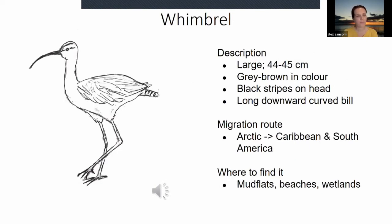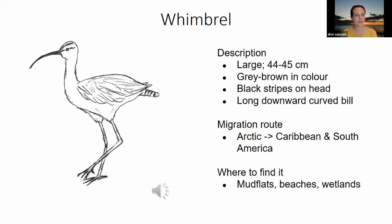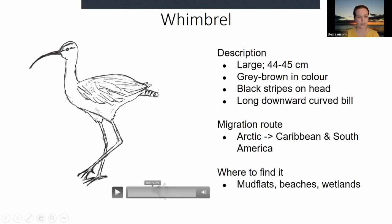This is a whimbrel. You can tell it's a whimbrel because it's quite big. It's got this really long down curved beak, and none of the other birds that are common on the west coast in Trinidad are going to have this long down curved beak. And you can see it's got stripes on the head and through the eye, and it has very long legs. And these birds also have quite a distinctive call. They make a bubbling call.